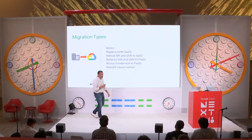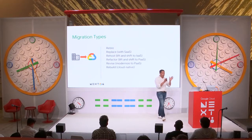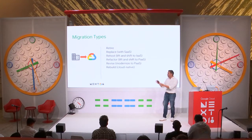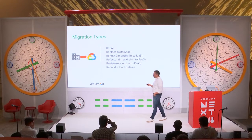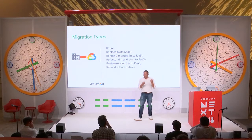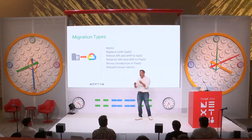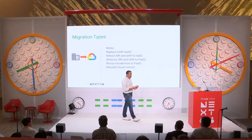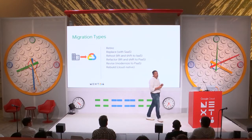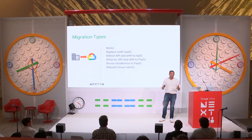The next one is revise. The first 3 assume that you're not making any changes to the application. You're picking up your application as is, running exactly the same way, and putting it in the cloud. This next one is revise and modernize. Can you make some changes to your application to take better advantage of the cloud? An example is, I have an application currently running on MySQL 5.5, which is not offered in Cloud SQL. Can I upgrade that application to use 5.6 or 5.7 so now I can move it into Cloud SQL? Or I have an internal application that currently uses Postgres, and I'm about to grow out of my Postgres instance. I'd really like to move to Cloud Spanner. Can I re-platform that and rewrite that application to work on top of our platform as a service?